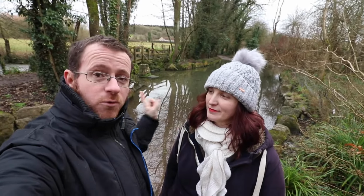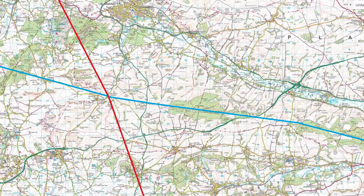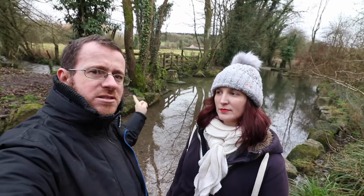To give you some geographical context of where we are today, we're at a ford here, halfway between the villages of Monkton Deverill and Kingston Deverill, and it's a spot where two Roman roads are said to have crossed. There's not much argument about their crossing point. It was somewhere between here, the modern crossing, and about 30 yards that way.